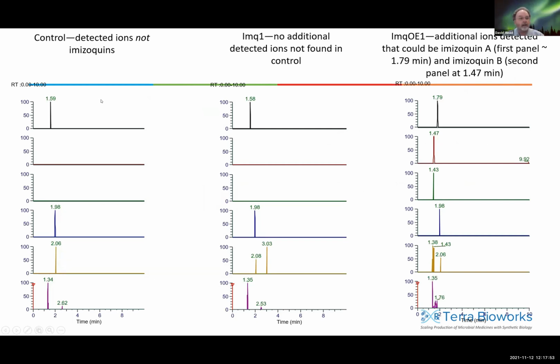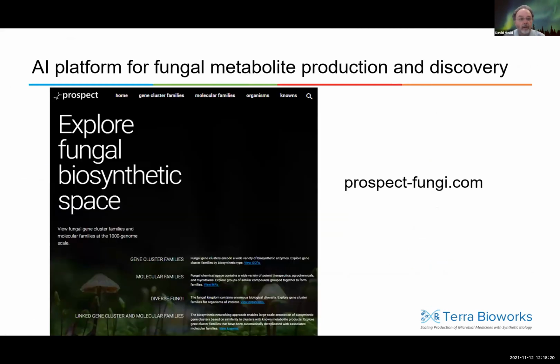And this is some of the data here. Here's an Aspergillus with no vector in it. Here's an Aspergillus with the imizaquin pathway in it, but no promoter. And here it is with the promoter, and we're obviously turning it on. And we're pretty sure we're getting the right compounds. Still have a little bit more work to prove it out conclusively.